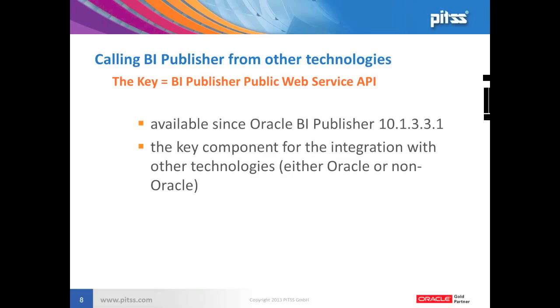The key component that makes this communication possible is the BI Publisher public web service that Oracle developed starting with version 10.1.3.3.1. And this is, like I said, the key component, because all those applications that are able to communicate with a web service will automatically inherit this capability to call a BI Publisher web service. Now, we will take the communication ways one by one and see the detailed architecture.